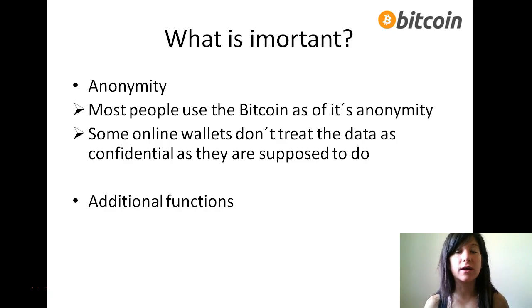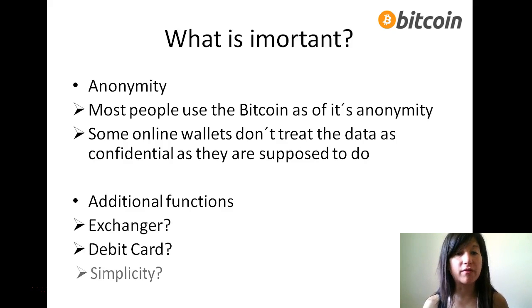Additional functions are very important if you want to have an all-in-one solution. Does the wallet have a credit or debit card? Does the wallet have an exchanger? So that is something that you might want to have a look at if you want to have simple access to your funds. Obviously, that's not the most important option. It depends on what you want to do in the end of the day with that wallet.